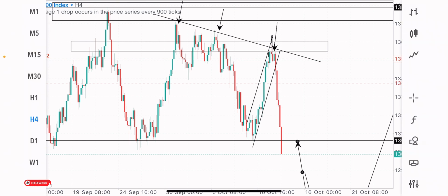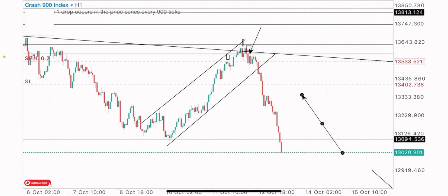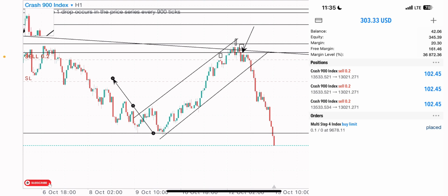We just got another crash right now. That's it on the one minute time frame. Just got another crash, and the market could still sell more, right? The market could sell further to the downside to our expected level, and my stop loss is below my entry, which I would move to this level to stay very much safe in this trade.